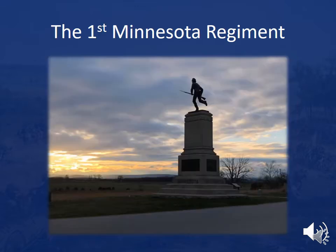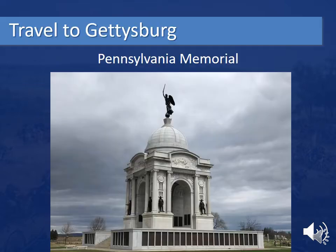And this is the 1st Minnesota Regiment monument. It's a very popular, well-known one on the battlefield, and I highly recommend you check it out. It's very well made. Okay, and this is the Pennsylvania State Memorial. 34,500 men who fought at Gettysburg were from Pennsylvania. Bronze plaques are all around the monument that list every name of every Pennsylvanian who fought here at Gettysburg.